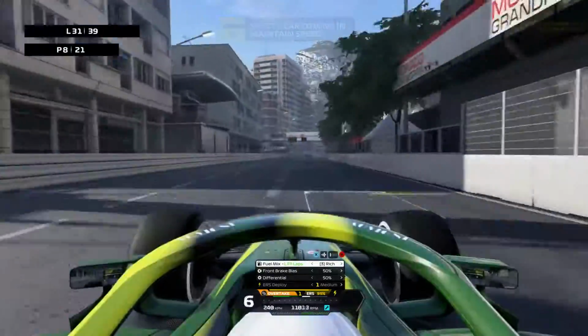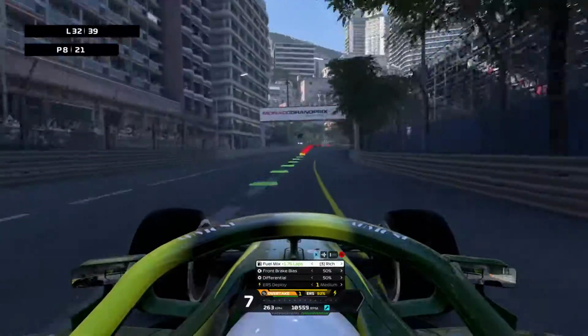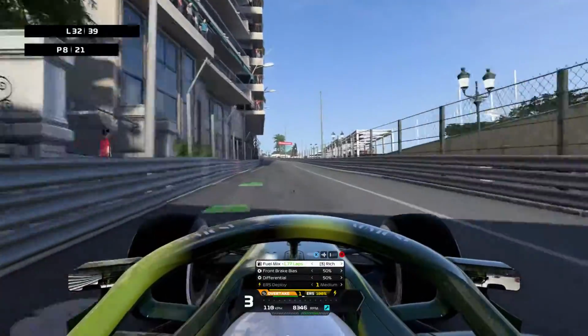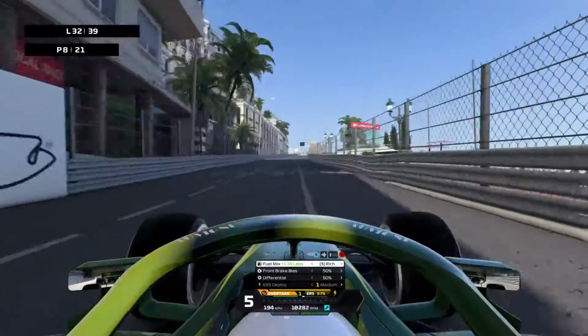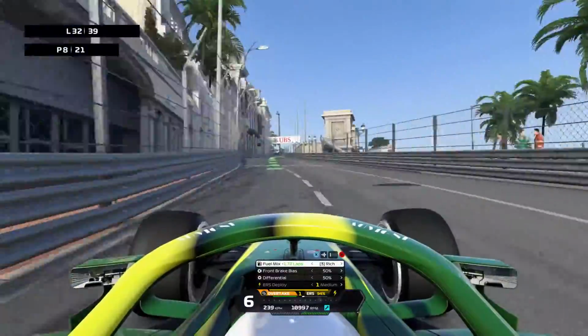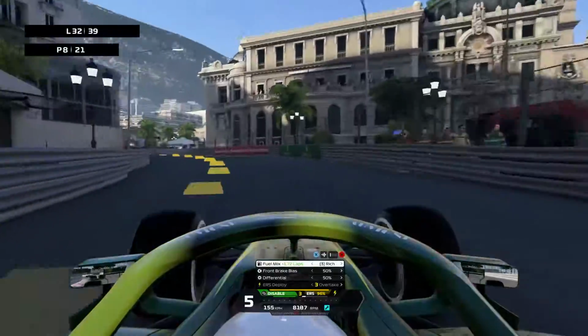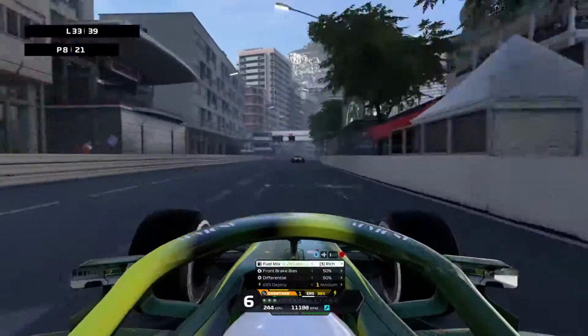And of course, when the restart took place, I had no chance to keep up with the guys in front of me. And I actually had to defend from the Renault behind me. That wasn't going to be the hardest part, because the AI is pretty weak around Monaco. So the only thing I had to do was go defensive and keep my position no matter what.